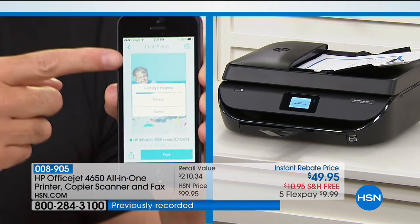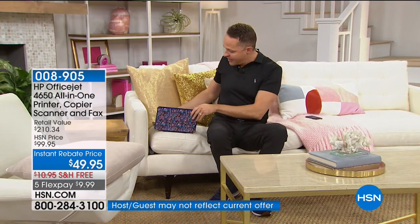I'm gonna set this phone down for a minute because I wanna show you one of the other cool things about it. This is universally compatible with every device of every make. So if you have an Apple device, an iPad, an Android phone, or our tablet that's coming up, a beautiful RCA tablet computer coming up in a few minutes, right after the RCA printer.